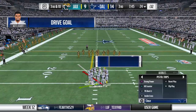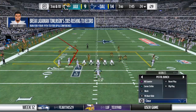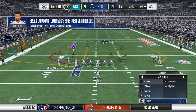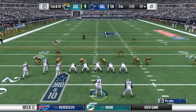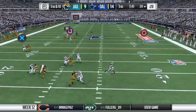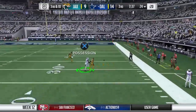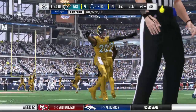Offense trying to avoid stalling out, facing a 3rd and 10. Bryant spread out to the right. On 3rd down, it's Prescott. Eluding the pressure right. Now he'll let it go deep right side. And a shot taken on 3rd down, unsuccessful.